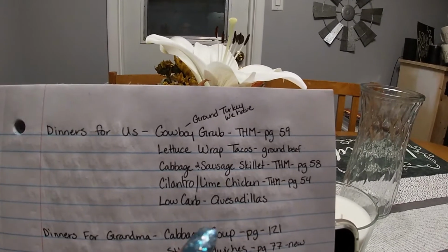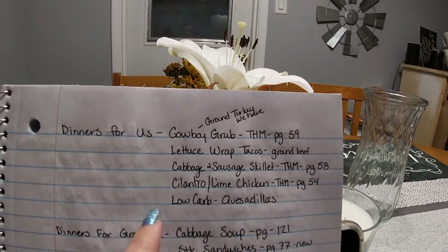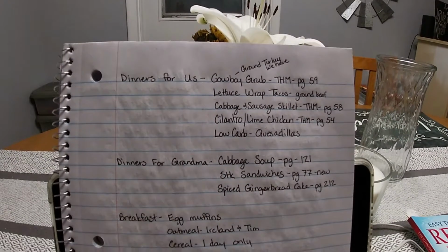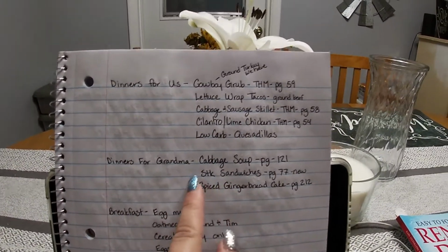Honestly, my husband and my daughter would eat regular tortillas. Sorry, I just bumped the camera. I just buy the low carb ones. If we have regular ones, they'll eat them. If not, luckily, they're not picky, so they'll eat mine as well. Dinners for grandma.